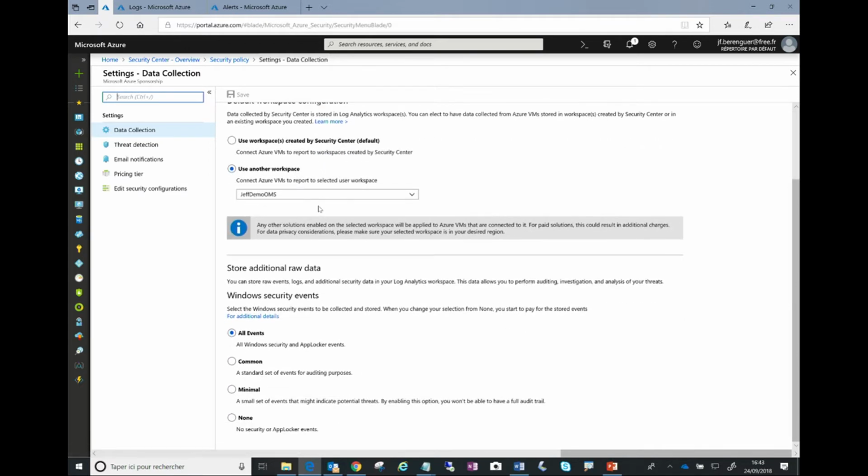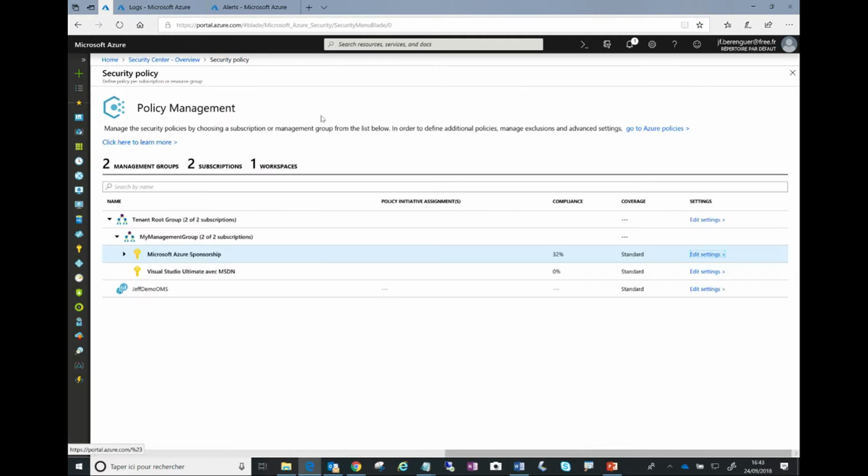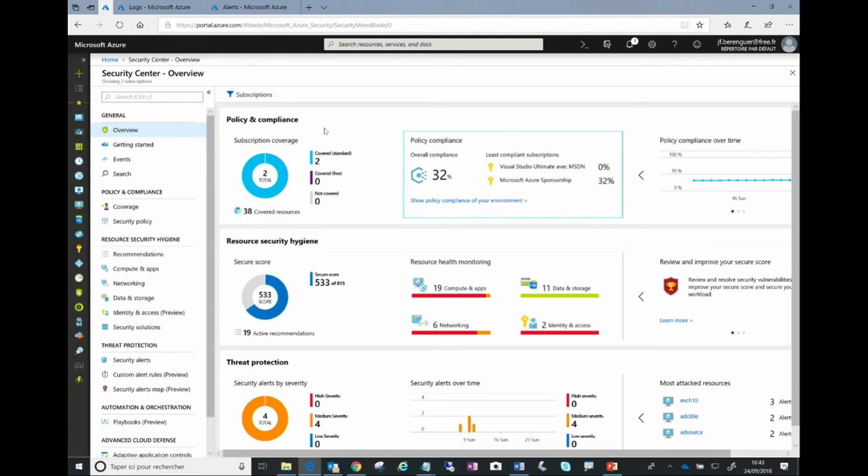Here we can find other parameters. For example, here is the workspace you will use for the OMS perspective. And here, what kind of Windows event you want to collect. It's important because if you select only the minimal, you will have only a few events, for example, login success or failed, but no more. If you want to audit all the security events on your system, you have to check the all events box. But on the other side, you will collect many, many more data. So you have to balance between the needs and the performance. That's for the policy and compliance.